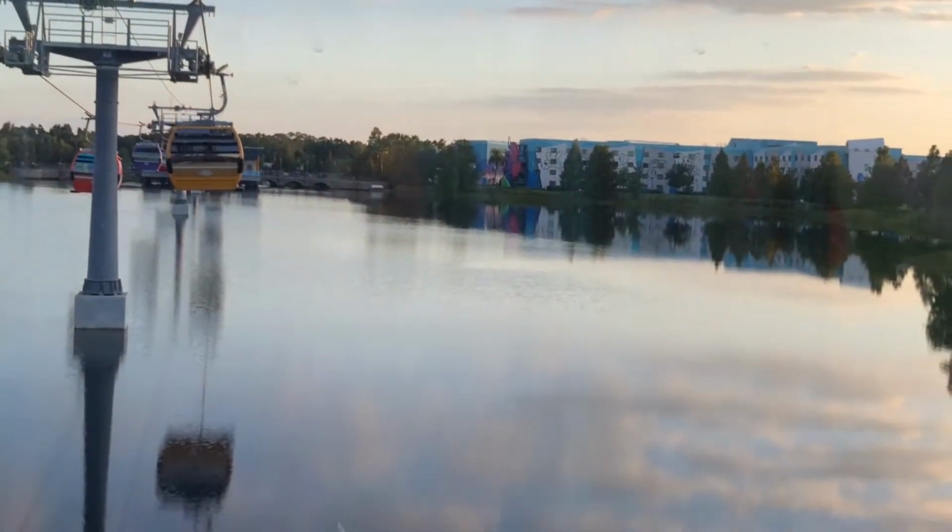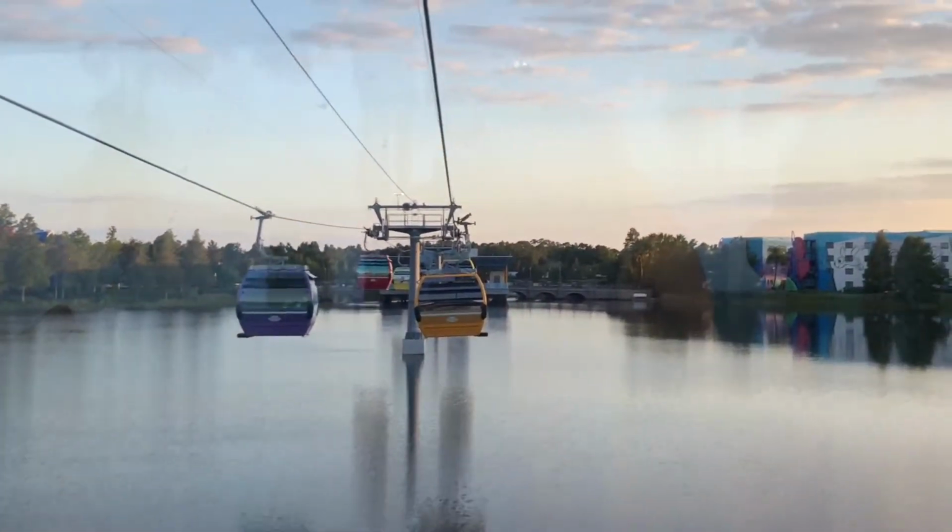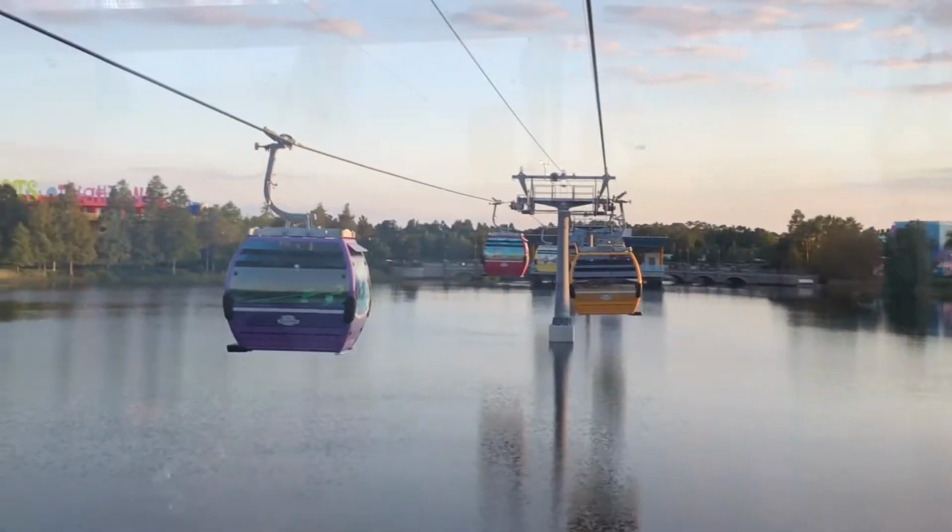We are now climbing over the sparkling waters of Hourglass Lake. Please sit back, relax, and enjoy the most magical flight on Earth. Move over, Peter Pan. This is the most magical flight over on Earth.